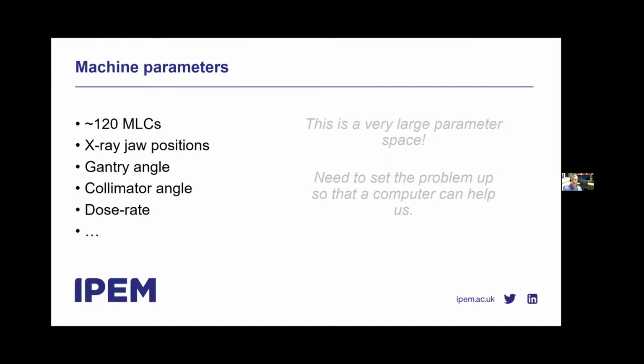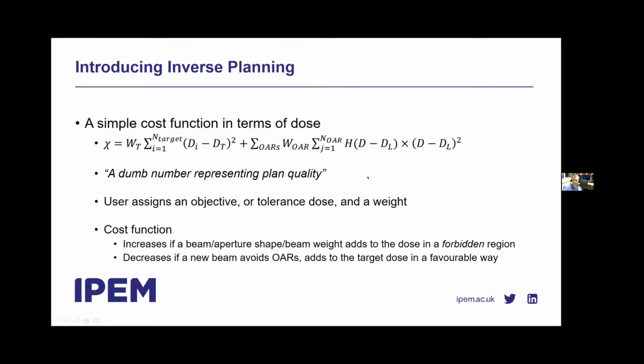So what we need to do is condition the problem so that our computers can interpret what it is we want from them, understand what we're trying to do, and back out a set of machine parameters that match. And the way we do that is we digest the dose distribution that we want into a simple cost function in terms of dose. Now, this is quite elaborate. I don't really want to go too much into this, but basically the cost function is a dumb number representing plan quality, all right. So the cost function itself will increase if a beam aperture from a particular gantry angle with a particular MLC shape adds to the dose in a forbidden region, for instance, the rectum, or it will decrease if a new beam avoids organs at risk and adds to the target dose in a favorable way.